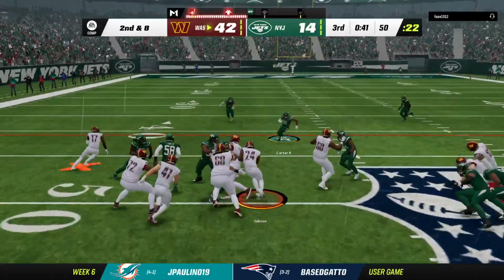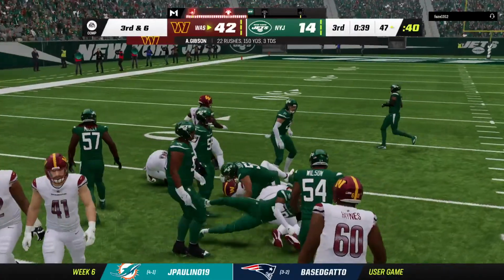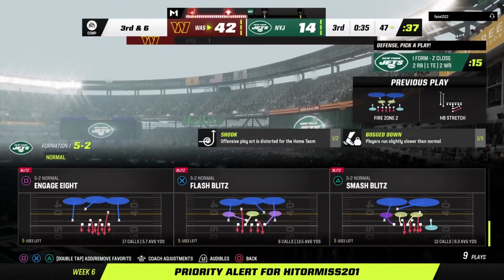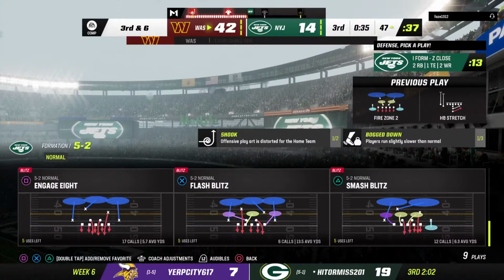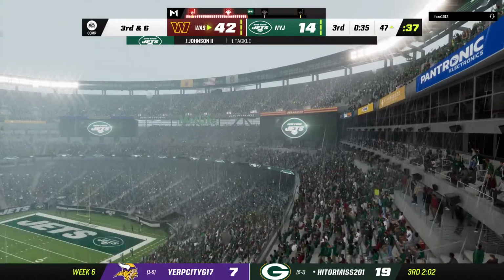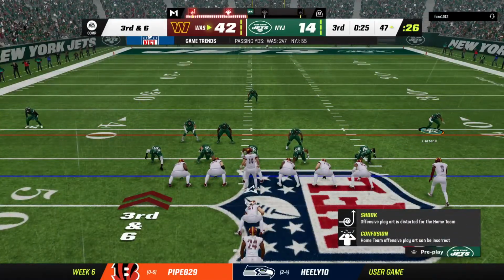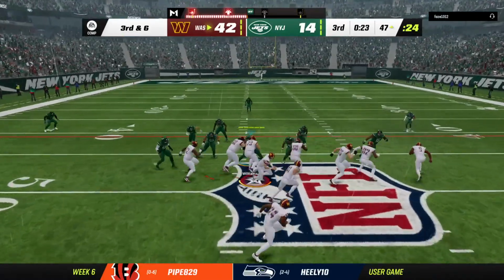On 2nd down, here's Gibson again. Just a couple on the pickup there, and now it's 3rd down. Another good run for him. What else is new? That'll put him right at 150 yards for the game, so he's really made his presence felt in this one. They are in need of 6 yards here if they hope to move the chains.